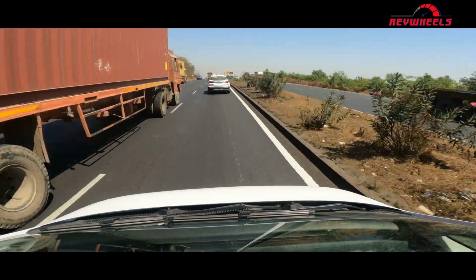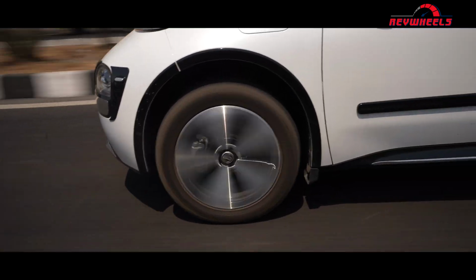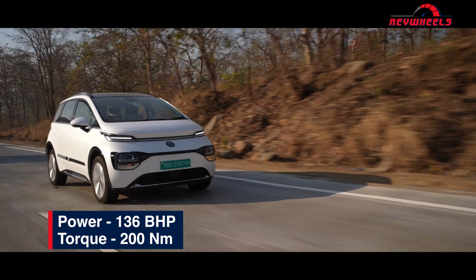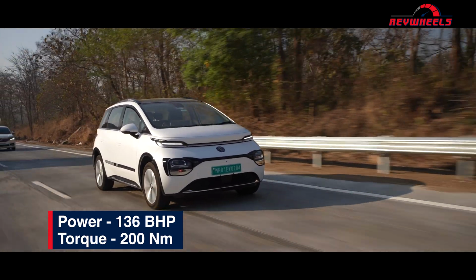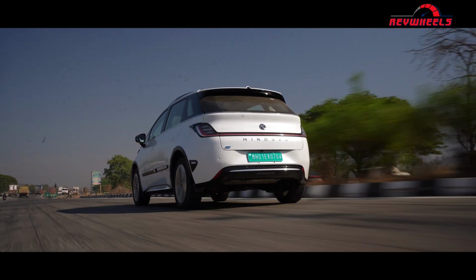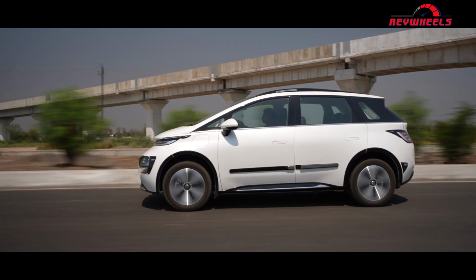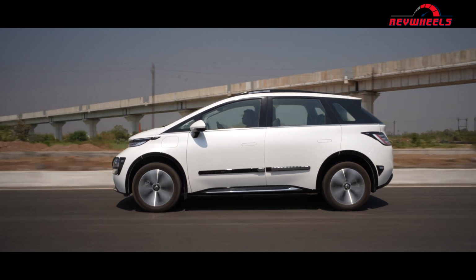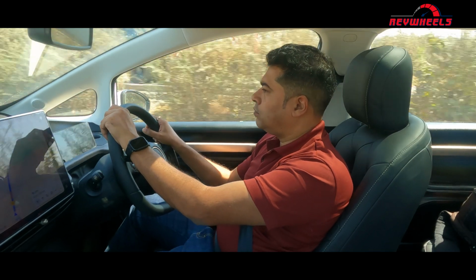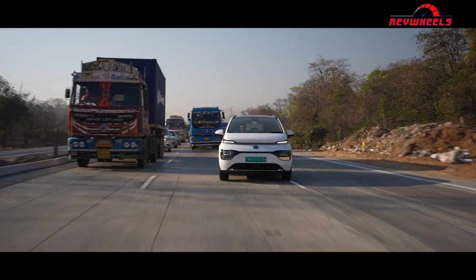So we're cruising comfortably at just over 100 kilometers an hour. Talking about the figures, the motor drives the front wheels and puts down 136 bhp and 200 Newton meters of torque. Now these numbers aren't the best in class, but as a comfortable family car, the Windsor has enough juice. Power delivery isn't brutal like in some other EVs, but more linear. You can feel a relaxed push as the speed starts to build. Sport mode makes things more urgent but not aggressive.